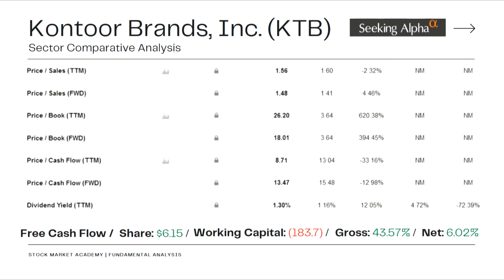All right. Now, one thing that I would also recommend is comparing the company with 3 to 5 companies within their sector or their industry. All right. And the 3 to 5 largest ones would be my preference.